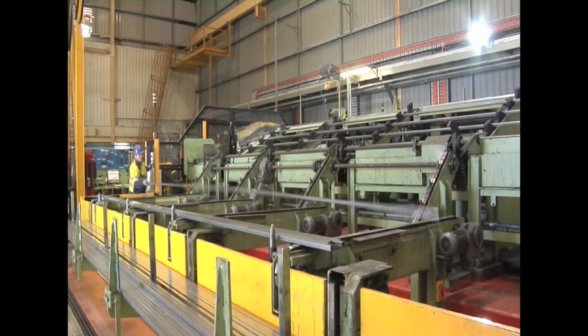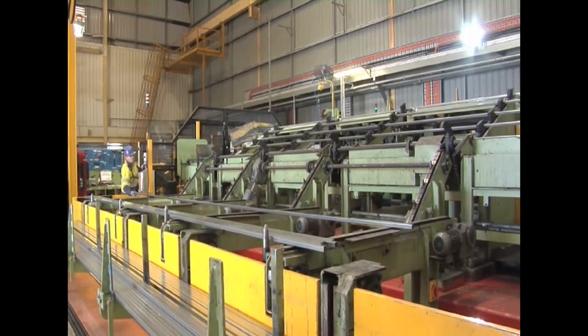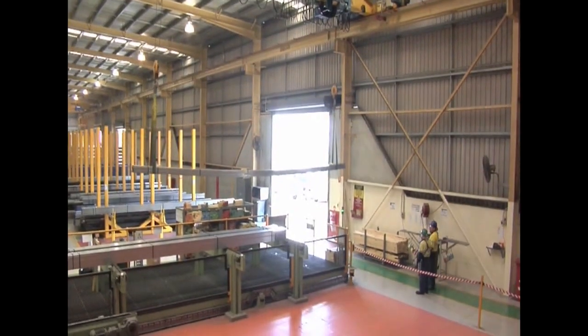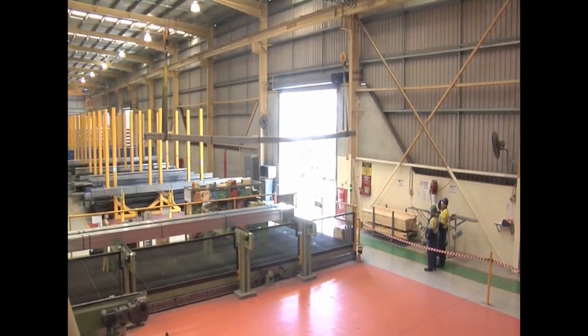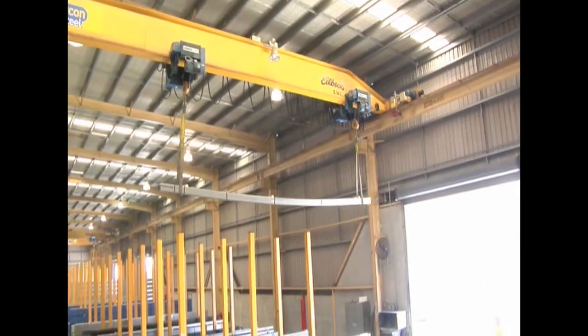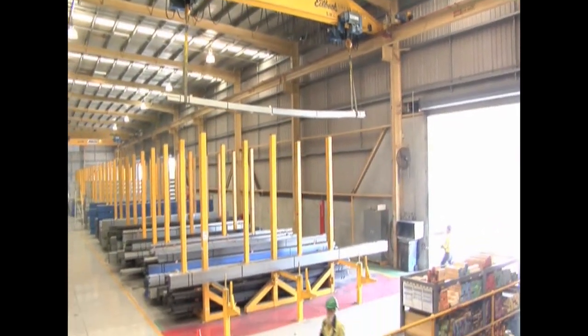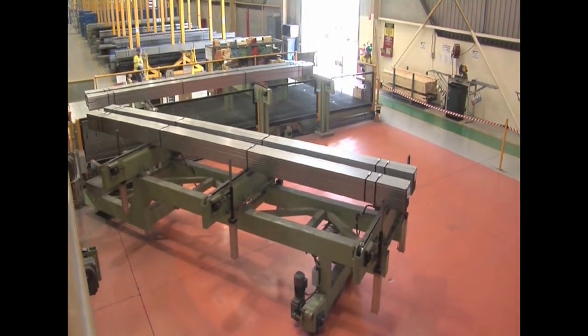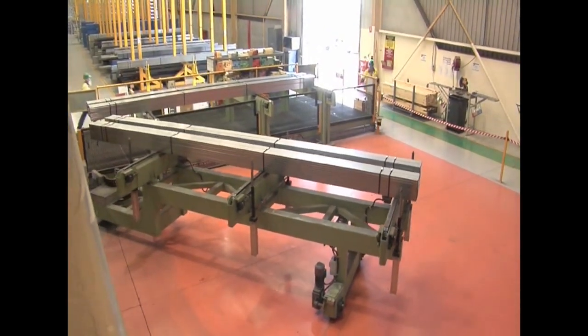Quality inspections are undertaken in the bundler area, where samples are taken for testing. Reject product is diverted in the packing area, where it is bundled and strapped. The prime product is packed with an automatic bundler. The finished prime packs are transported via conveyors, rotated 90 degrees, and then labelled ready for the crane to move the packs to the holding area.